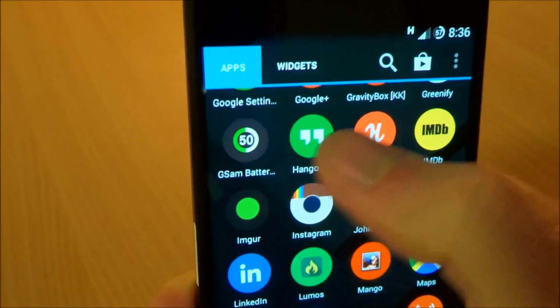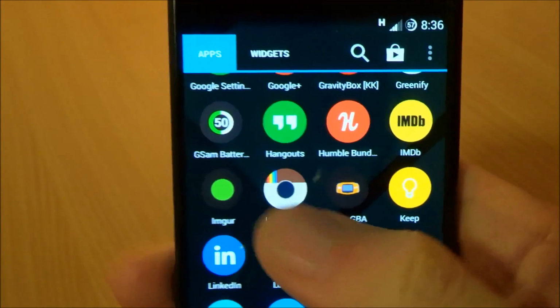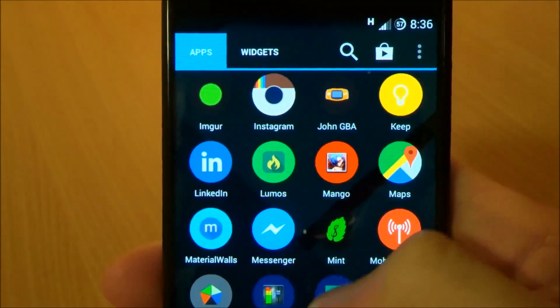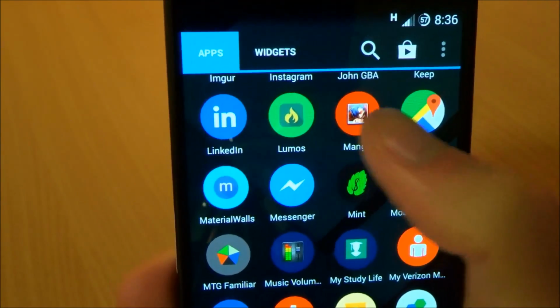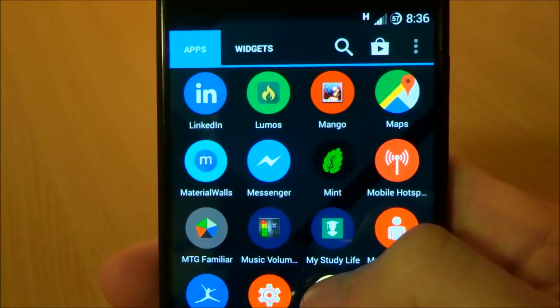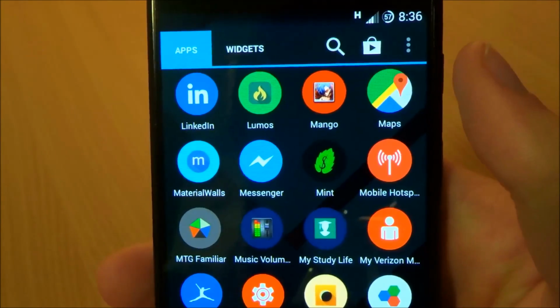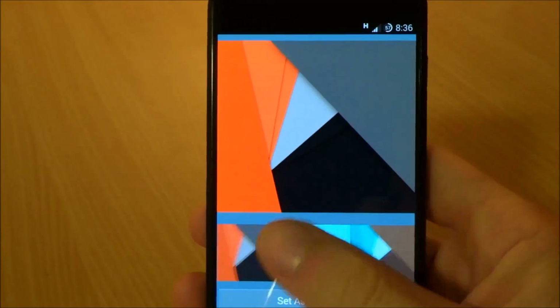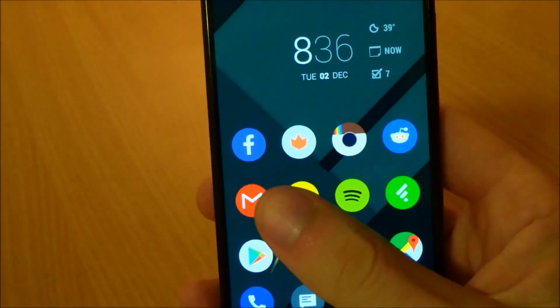GSAM, GSAM battery monitor, whatever you want to call it, just for some more in-depth battery stats. Instagram. Mango, this is a manga reader application, if anyone's into that kind of stuff. I use it mostly on my tablet. I don't even know if I have it set up on my phone, actually. Material Walls, this is an application where you can get some material design wallpapers, like I got this one on here.